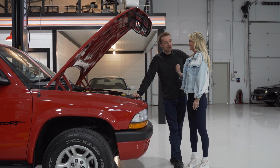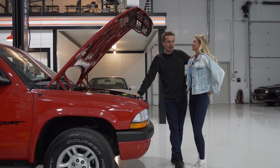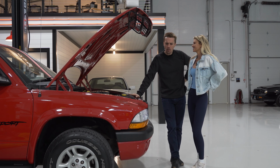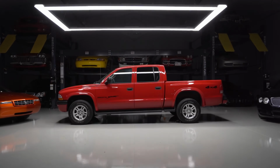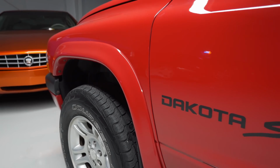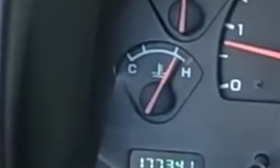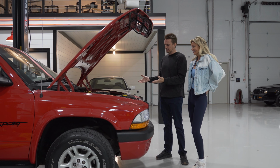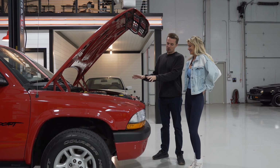Well, I knew there was going to be something serious wrong with this thing because it was at a Honda store traded in, and nobody turns in a nice rust-free truck for $1,000 or $2,000 towards a Honda unless there's something seriously wrong with it. And there's something seriously wrong with it. It's overheating. Who knows why? It could be something simple, but not with this car's reputation.